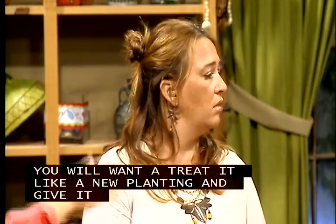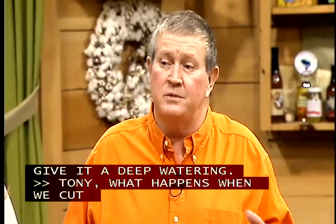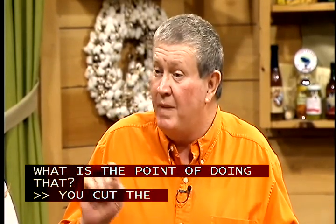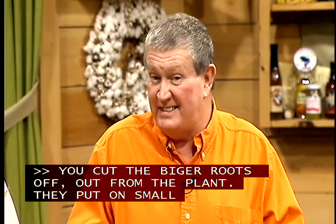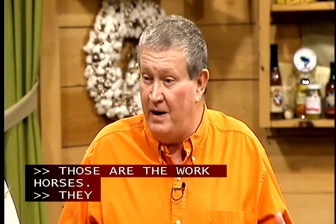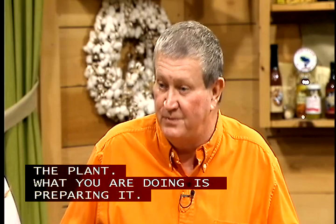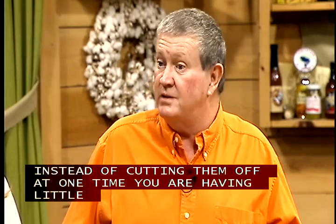And so Tony, what happens when we cut those roots? What's the point of doing that? What it does is you cut those bigger roots off out from the plant, and they put on small micro roots. And those are the real workhorses, aren't they? Those are the ones that take up all the nutrients and water for the plant. So what you're doing is preparing it. Instead of cutting them off all at one time, you're having some little roots back near the plant that will take up some water and nutrients and help the plant grow.